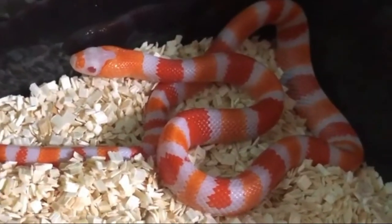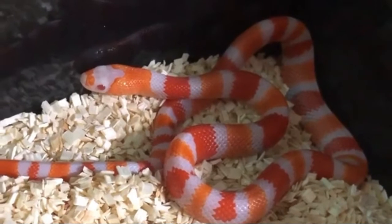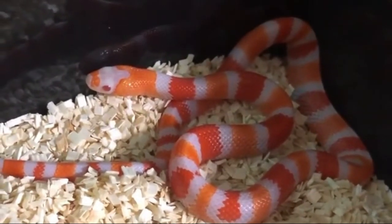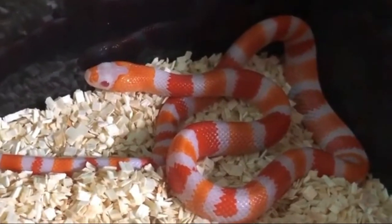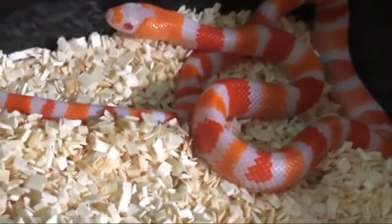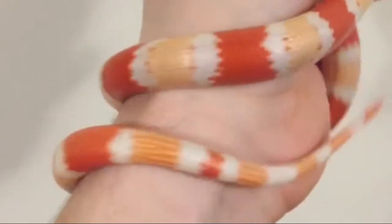Honduran milksnake history and care tips. Although the year was 1978, I still vividly remember seeing my first Honduran milksnakes. I was a teenager working my first job in a reptile store in Colorado. During a visit to a local wholesaler, I was directed to a cage containing several specimens of Hondurans.